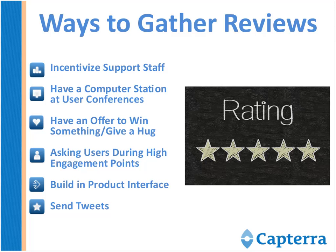Build in product interface. This one's kind of funny, but there's an actual vendor, and I had never heard of this one before, that does this. In their product interface, they have a few different options. The first one is send feedback, the next is suggest a feature, and the last is submit a review. That link takes their users to a review form, and they were able to gather a lot of positive reviews that way.